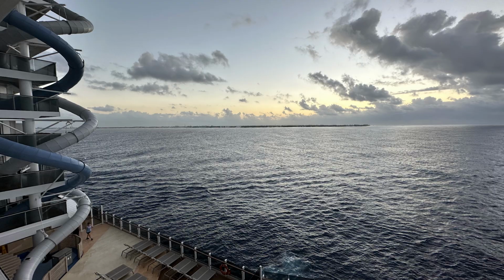The staterooms are so much bigger on the Norwegian Prima than any other ship we've been on. Other ships, the room is super cramped. It's just my husband and I, but we still felt like we were on top of each other, and there's just really not much room to move around. I would say our room on the Norwegian Prima felt like it was double the size of the room that we had on other ships. So it's just a really, really great thing to have that extra space and you don't feel like you're on top of each other, which I very much appreciated.